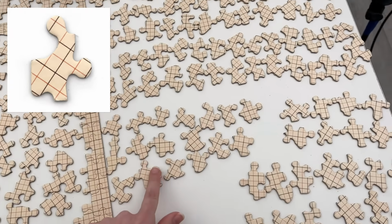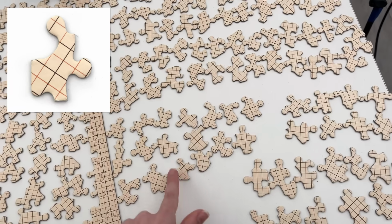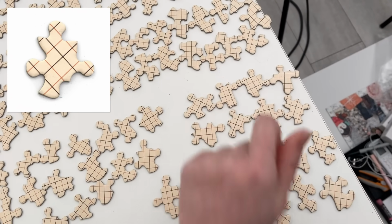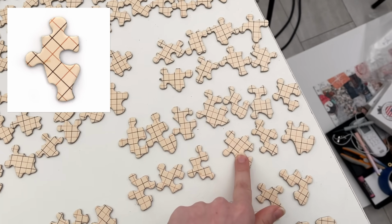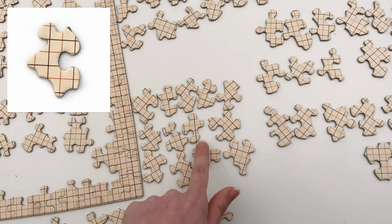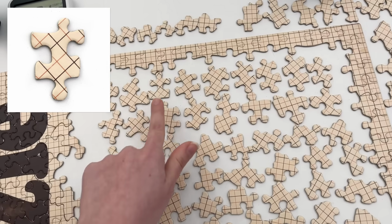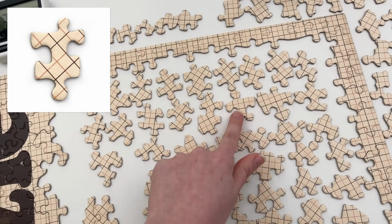Then we have the pieces with one single corner here, like two full outs and then the corner between them. Over here we have the pieces with three full outs and the corners between them. Then we have two outs with a corner plus one in. We have just ins and no outs at all. We have an out and an in next to each other with other stuff going on the other side of the piece. We have the standard piece shapes plus the ones that have the top of the standard piece shape.